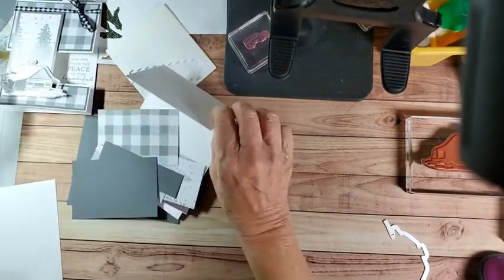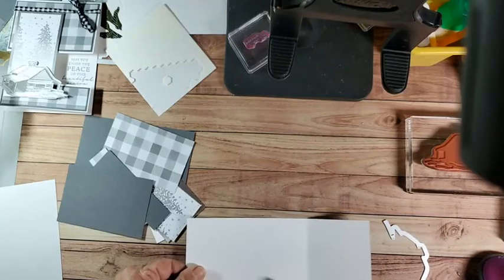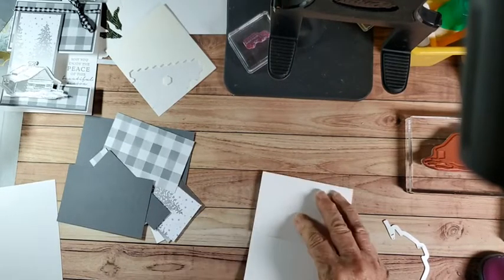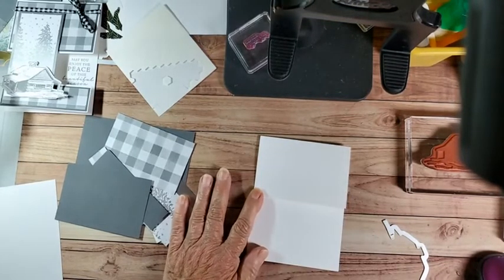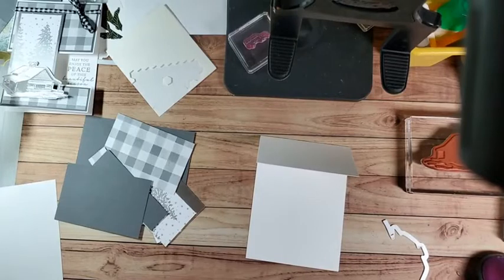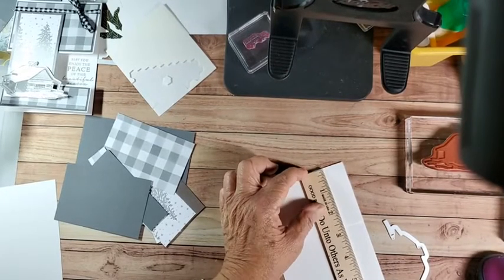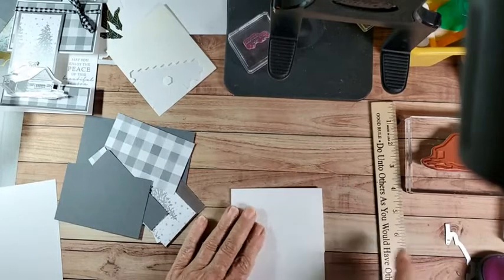So we're going to start with a 4 1/4 by 8 1/4, and then it's scored at 5 1/2. So that's our card front. And that leaves us this piece here to put our designer series paper and all on. And if you'll measure this, you'll see this is really right at 2 3/4. So we want to have a little border showing.